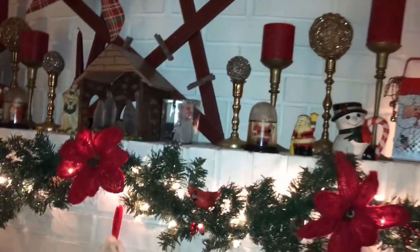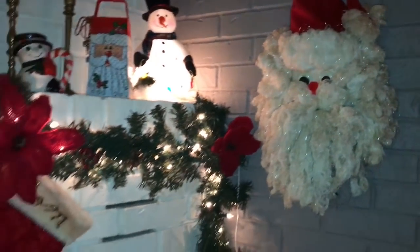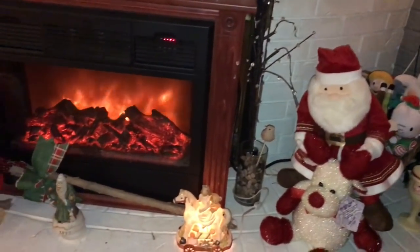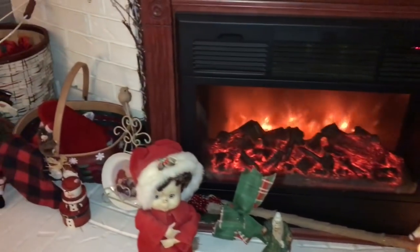But at 481, I used to have one area that was just all snowmen, one area that was just all Santa Clauses, one area that was all Peanuts, one area that was all trees. But I don't have the landscape, not the landscape, that's not the right word. I don't have the real estate for it right now. That was the word. And there's our electric fireplace.